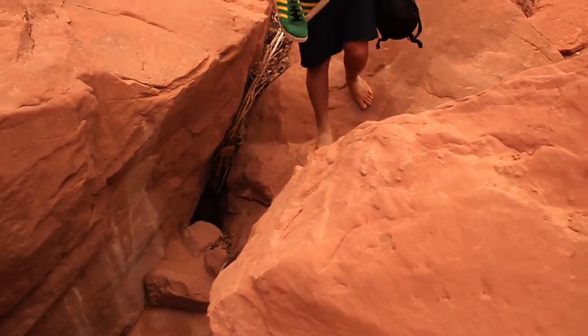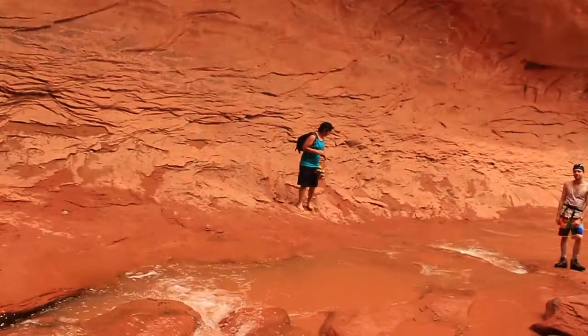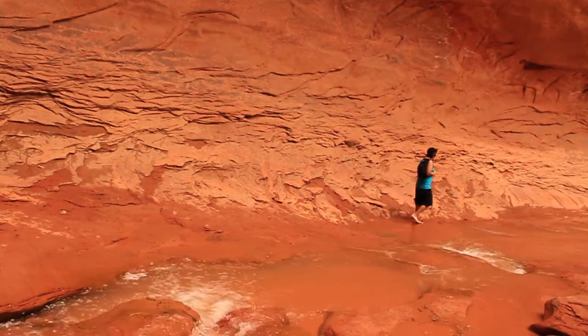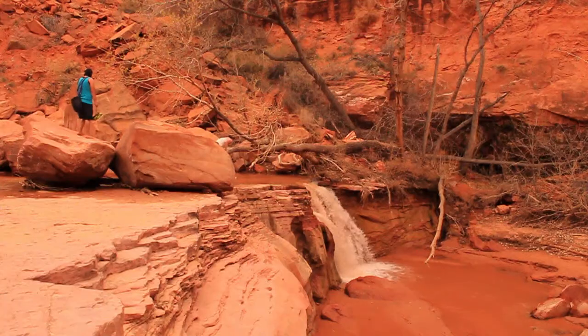I would definitely invest in some water shoes because you have to hike inside the river almost the entire time. And even though it's only a couple inches deep, it definitely gets your shoes wet.